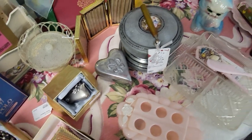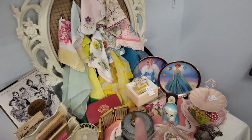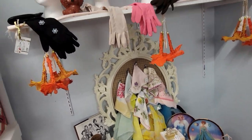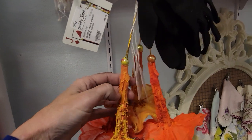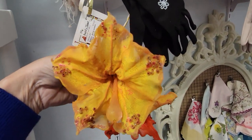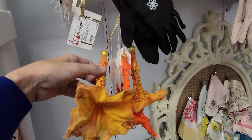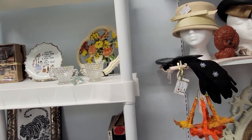Let's see. She's got her Barbie plates in here. Her hankies. I love these things. I don't even really know what I would do with them, but I love them so much. They're $6. They're little trumpet flower ornaments, and they got a bead on the inside. They're just fun. Super fun.